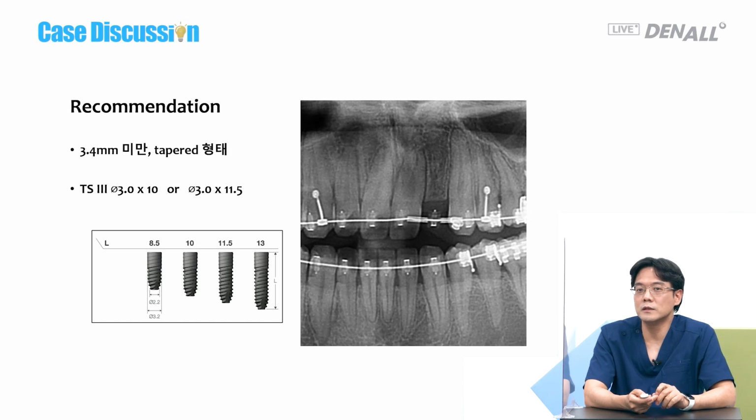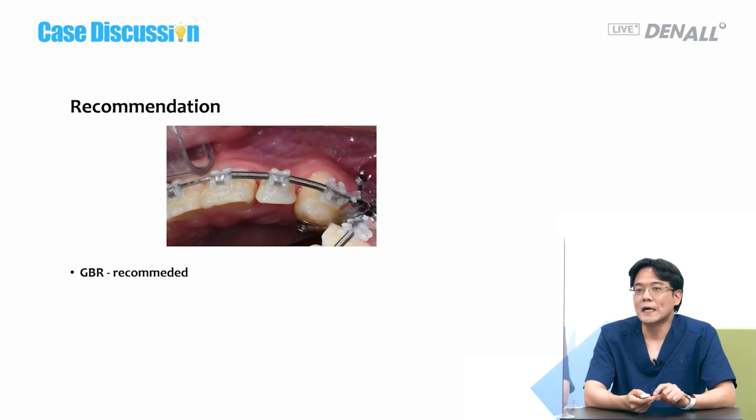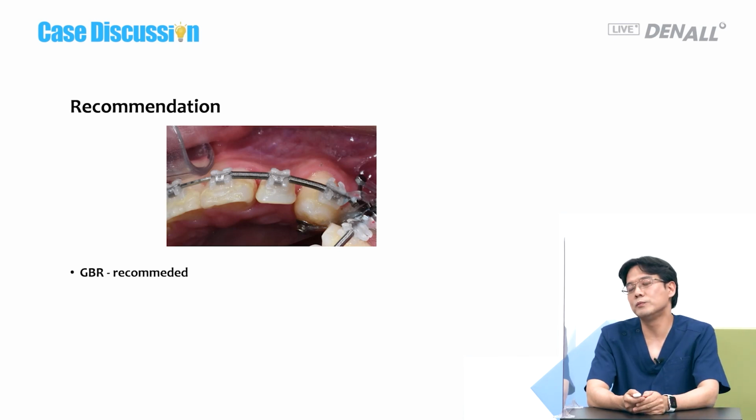TS3 3.0 by 10 or 11.5 would be okay. 11.5 millimeter length would be okay too. Considering it's in anterior region, one thing to note is that the width of 3.0 implant is 3.2. It barely fits into the space, therefore you need to do the surgery very carefully. If possible, it's a concave area which requires GBR.